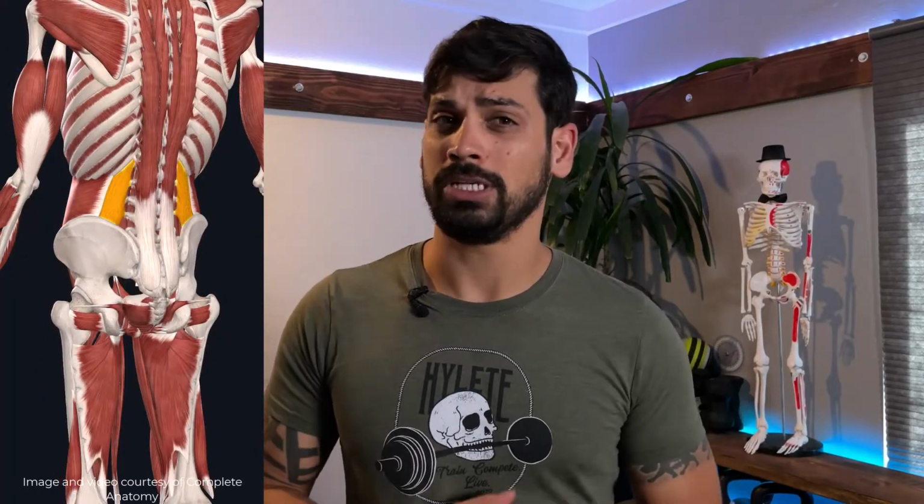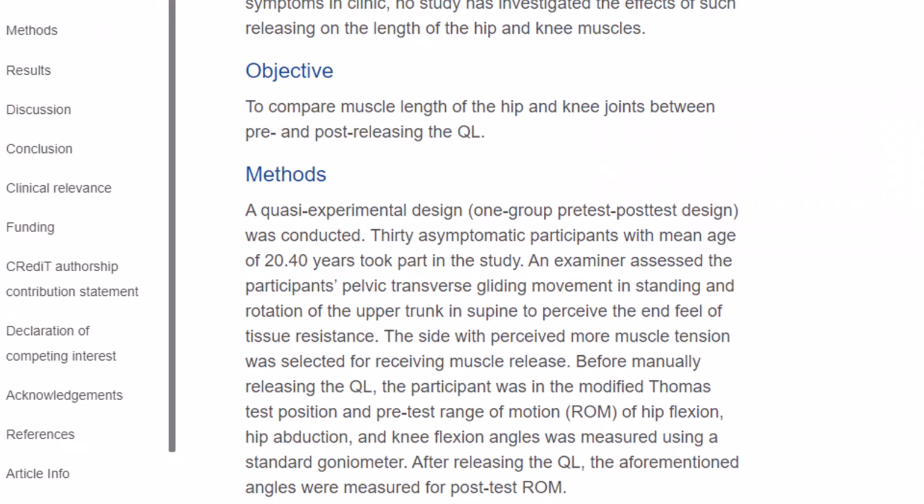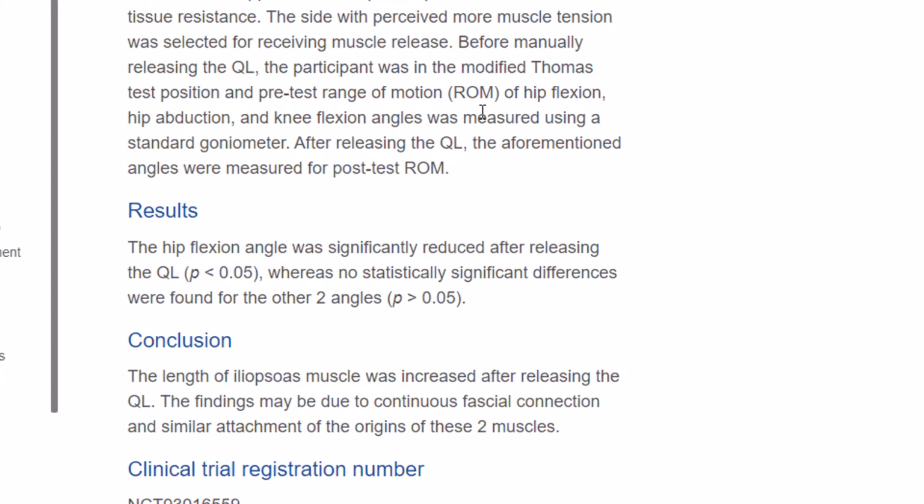But instead of starting on your psoas, we're going to be starting on the quadratus lumborum, also known as the QL, which is the hidden muscle found in our recent study. This study took 30 individuals through a modified Thomas test and found improvements on the test after releasing not the psoas, but the QL, which is located in your lower back.